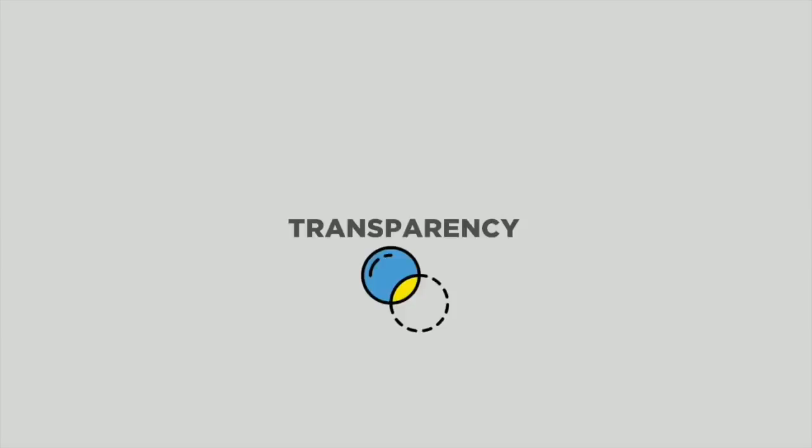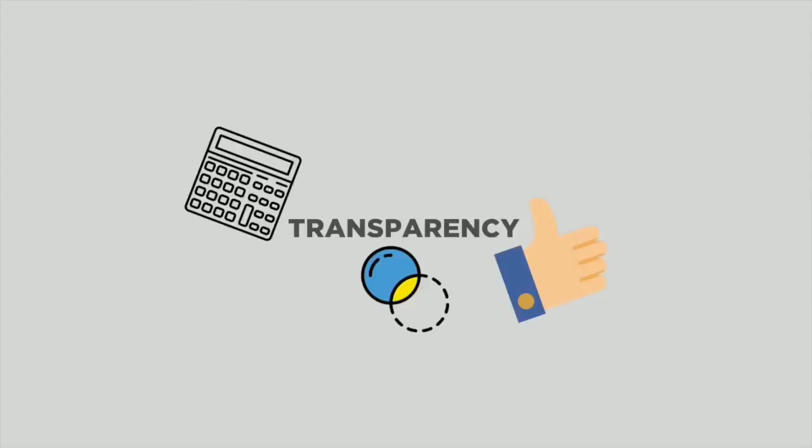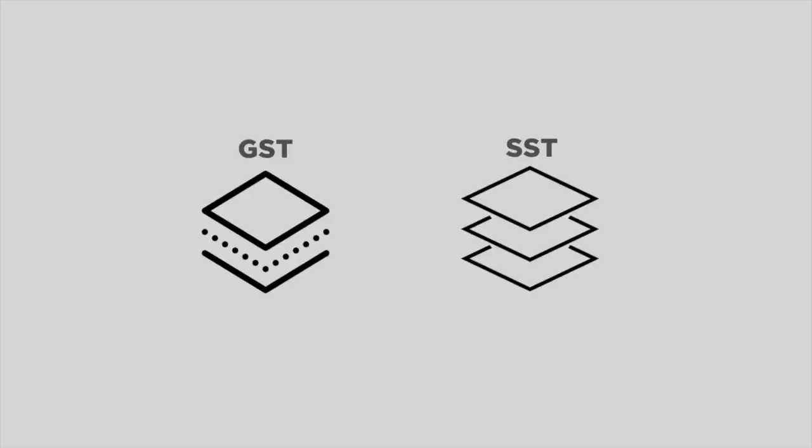Number 2, in terms of transparency, GST will ensure greater transparency and make the government much more accountable, since there is only 1 layer of tax compared to SST, which has up to 3 layers of tax.